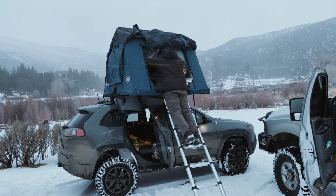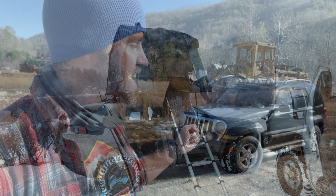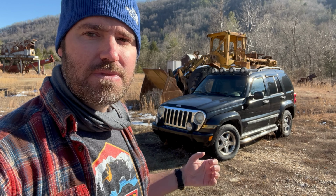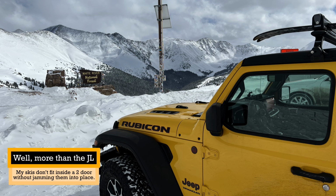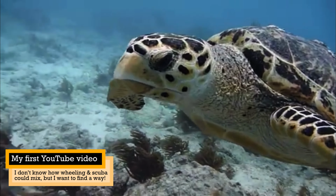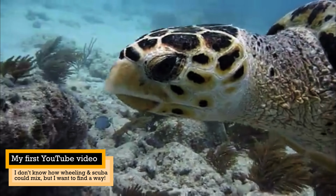The other thing that's great about this Jeep is it does have security. It has a hardtop. It has enough room that I can actually throw some stuff in there. I'm going to be able to put my skis in there if I don't put them on a rack. I'm going to be able to throw scuba tanks in there, snowshoes, hiking boots, whatever I might need.